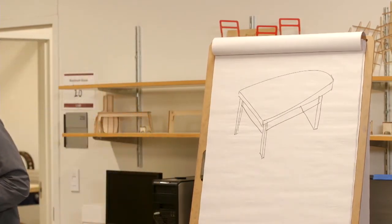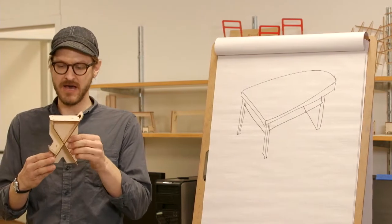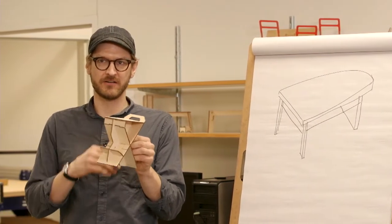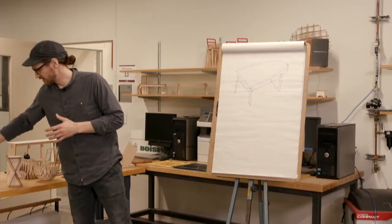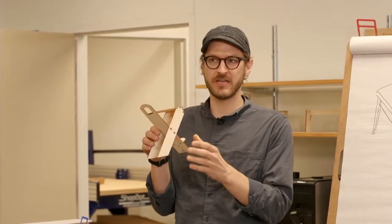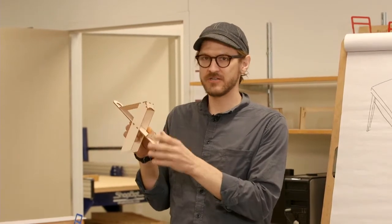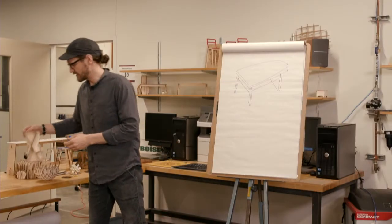What I have over here are a couple models that we've built with the laser cutter. We're going to look at that in a couple minutes. But these are all models, and even though we're prototyping, we're still working iteratively, changing a small thing, refining it, trying to find a solution to this problem.